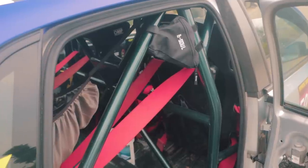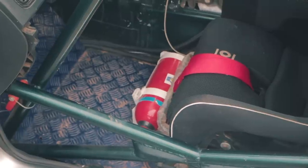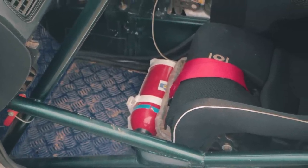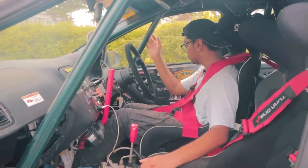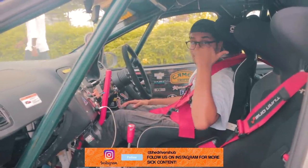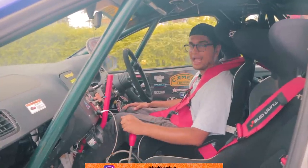And how can you miss the FMSCI spec roll cage and a fire extinguisher? Because yeah, this thing may catch on fire while, you know, racing or something like that if you tumble over. So it has a lot of safety mechanisms inside as well. And if you haven't noticed, no rear seats, no boot, nothing like that. So yeah, weight saving at the max.